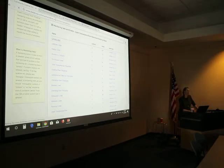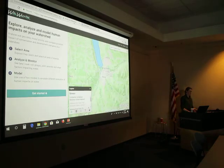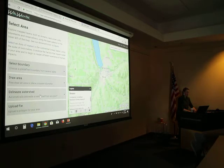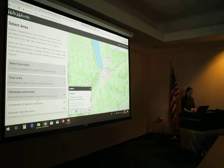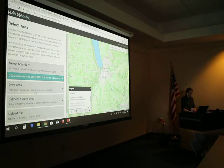Wi-Fi is really slow. But then the other two pieces of software I wanted to show you were this thing called Wiki Watershed, which is pretty fun. Basically the way it works is it allows you to look at the land use in an area and the catchment area delineation. And so you can delineate a watershed. You can select a boundary, which is what I'll do. I'll do subwatershed unit features 12. So then it breaks it up into these pieces.